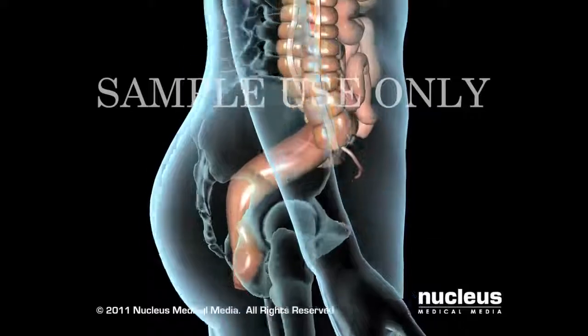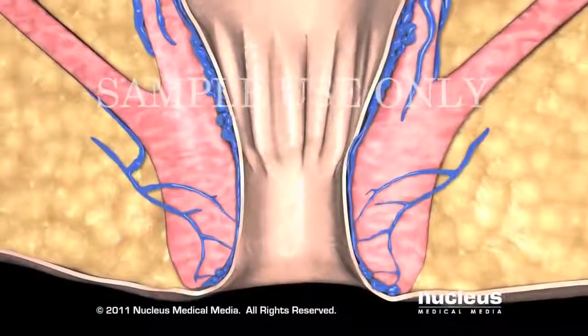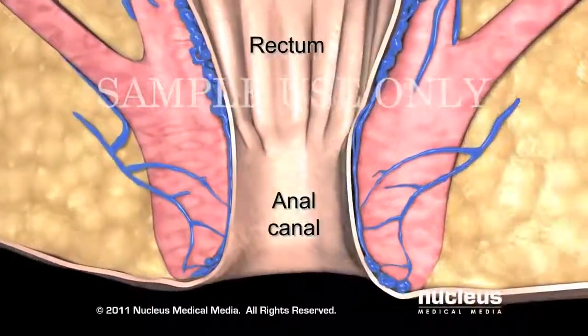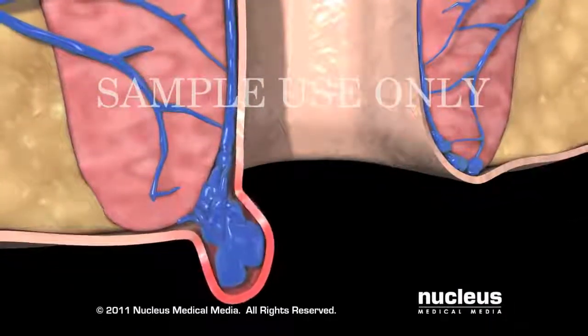Your doctor may recommend a hemorrhoidectomy to remove your hemorrhoids if they do not respond to more conservative treatment. Hemorrhoidal veins are blood vessels within the walls of the rectum and anal canal. Hemorrhoids, also known as piles, occur when these veins become swollen and the tissue around them becomes inflamed.